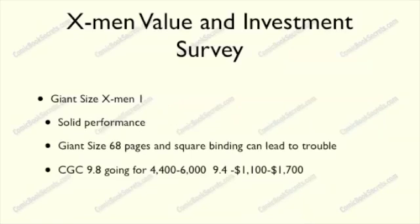Solid performance over the years in this comic book. It is a giant-sized comic book. There's 68 pages, which means it has a square binding. Sometimes it makes it a little more difficult to find these in high grade, because if they were stacked and a book was put on top of anything, it can break the binding down a little bit and make it not as visually appealing, although the book is still intact, but it will take away from the grade.